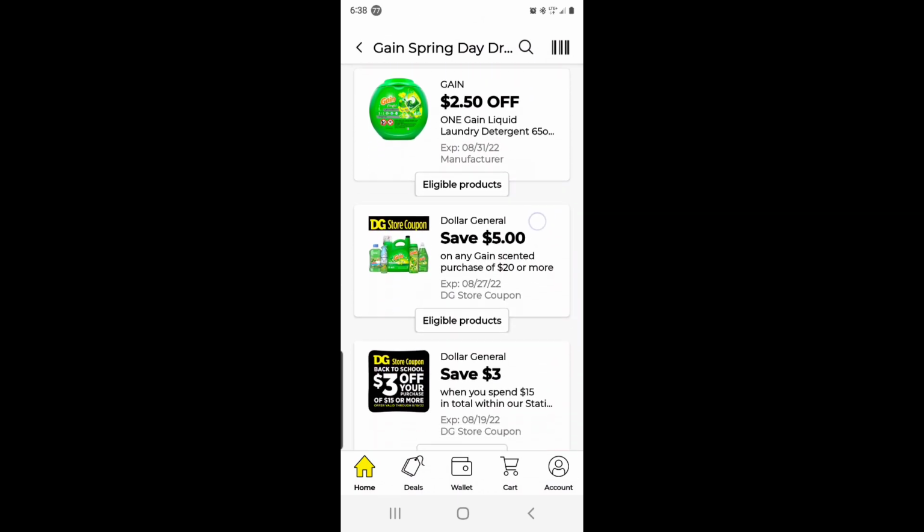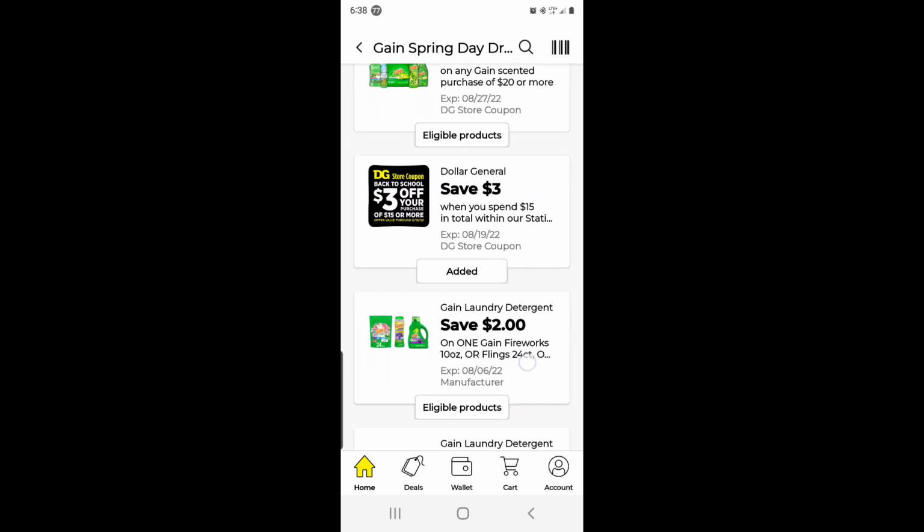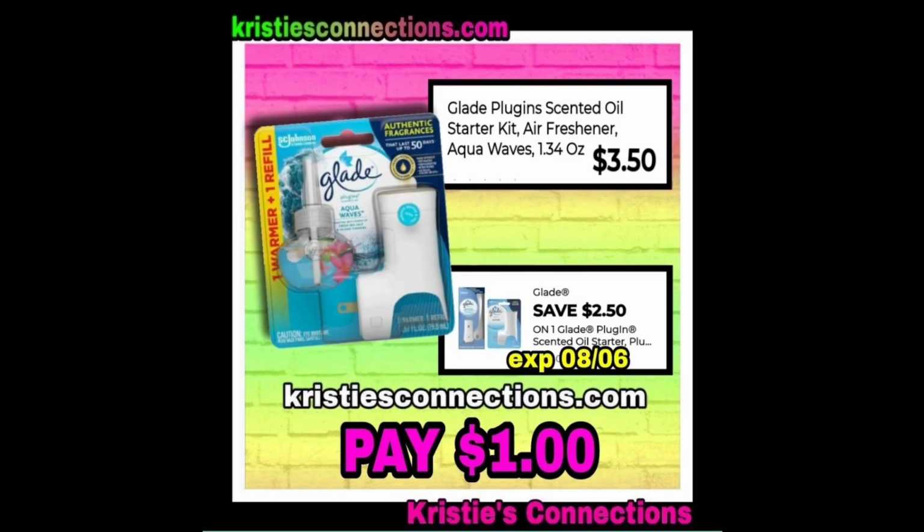Okay, and all the rest of the items we're going to get for this deal I pulled right off of my website, kristiesconnections.com, under Dollar General deals, and then select freebies and fillers. So the first item we are getting are the Glade plug-in kits. This is the warmer with the oil.